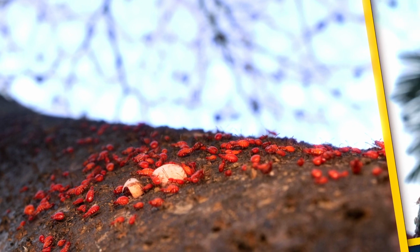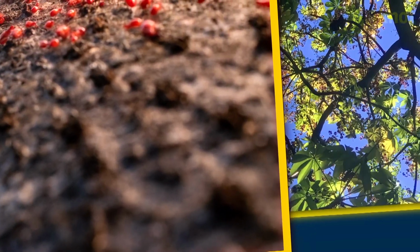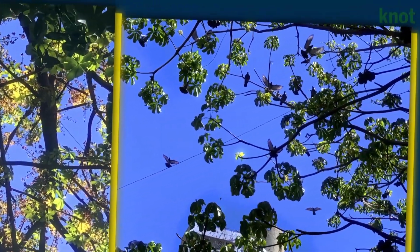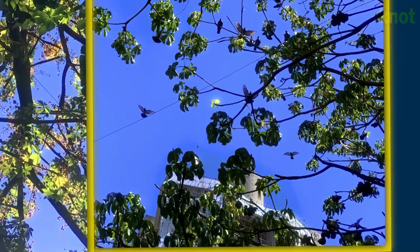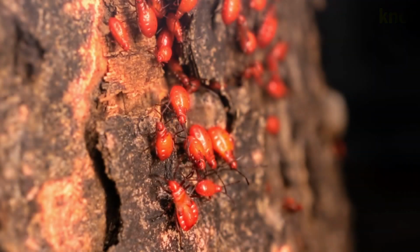I noticed the marching red bugs for the first time while walking through the grounds of my university campus one day. It was the month of February, Mumbai's brief spring. The day was particularly bright and warm. There were thousands of them climbing the bark of a tall tree. This phenomenon lasted for just 2 days and then they were gone.